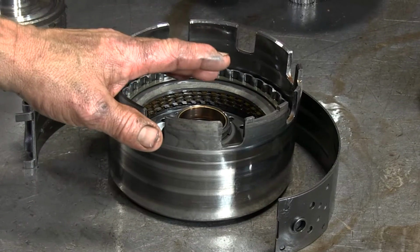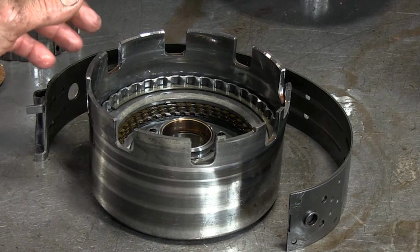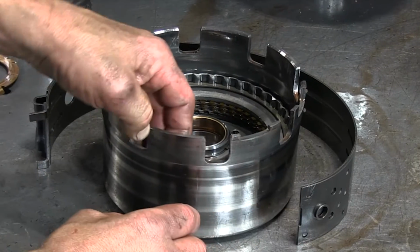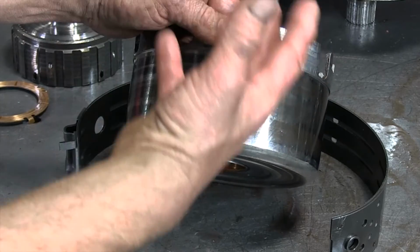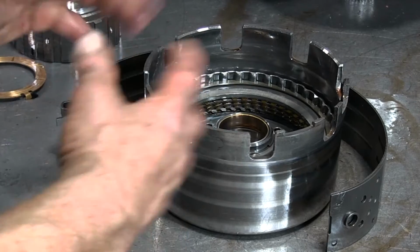This is a clutch drum and a band out of the transmission. You've heard of people talking about their band slipping. This is what they're talking about. This is the band, which wraps around this drum. And as you can see, the drum is starting to slip. Therefore, once it slips, it'll create more heat, break the fluid down, and eventually you are replacing all these parts.